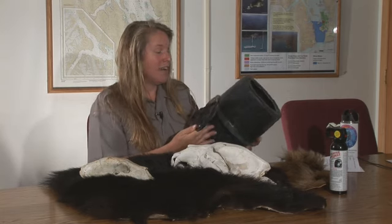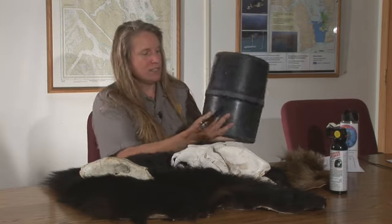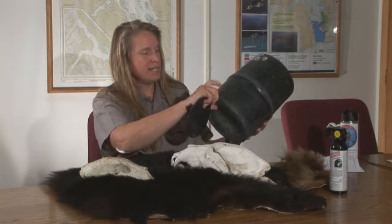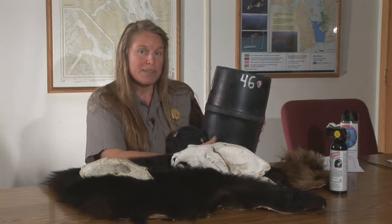Bears can't get in here, and they can't chew it, and they can't really move it either too well because it's so round, they can't bite into it. And these things have been very effective in a lot of national parks and other places in keeping bears from getting food and ultimately reducing risk for bears and people in bear country.